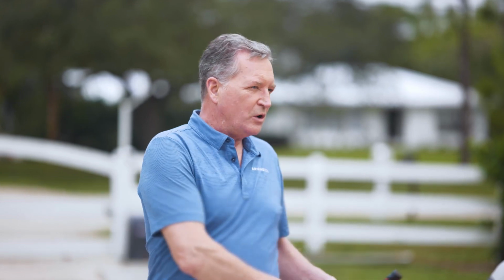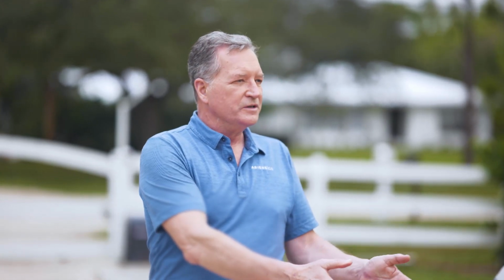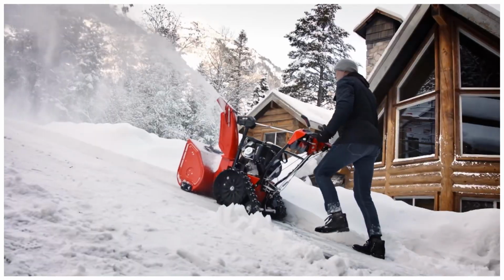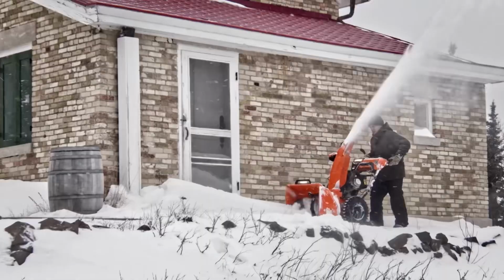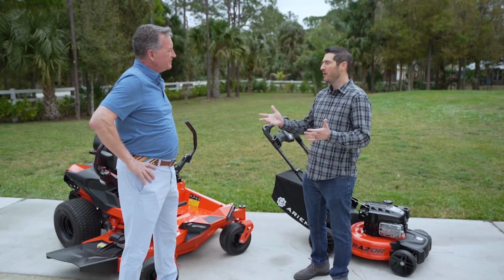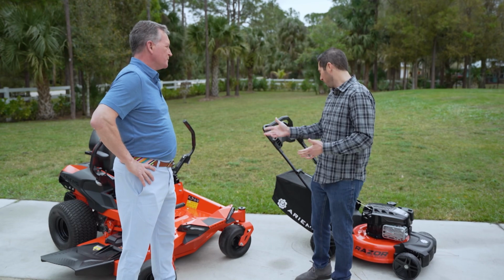So you can see outdoor power equipment is zero-turn mowers, walk-behind lawnmowers, and we're known as the king of snow. Most people know us for the Ariens snow throw, which gets everybody out of a snowstorm at the perfect time of the year. But here, we're talking about our lawnmowers. That's awesome. You don't hear about that a lot today. Talking about the lawnmowers, what do we have here today?